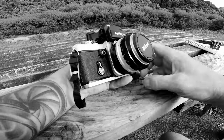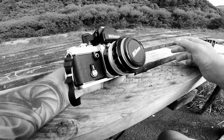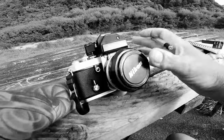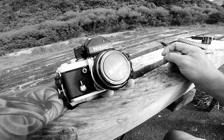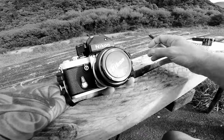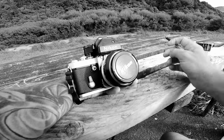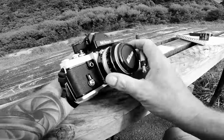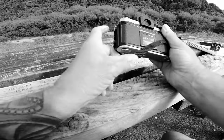If I had my preference personally, I would get rid of the Photomic head because it just makes it a lot more bulky, and in this case, because the meter is a bit patchy, it doesn't really serve much of a purpose. It looks quite cool, but I think it just looks a bit bulky. I'd prefer a smaller prism finder, even the waist level finder actually, I think that would be quite cool. But other than that, what a gorgeous camera.